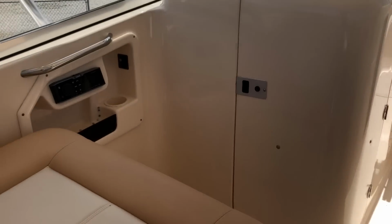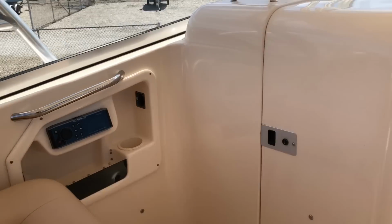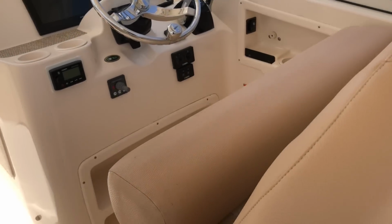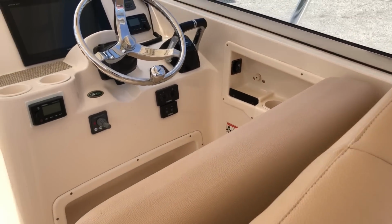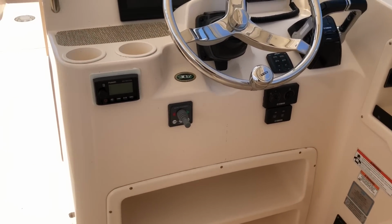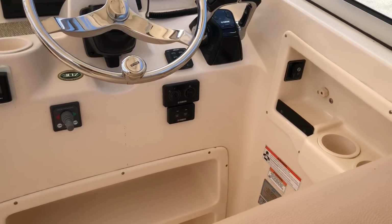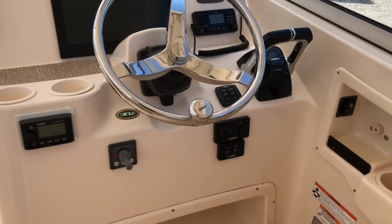As we come forward, there's the Fusion head unit. Both seats are adjustable electric. This one has the bolster. You can see the bow thruster controls. Yet another remote for the Fusion. Push button start and stops.